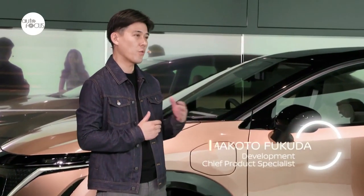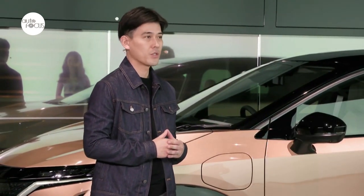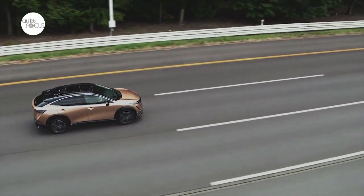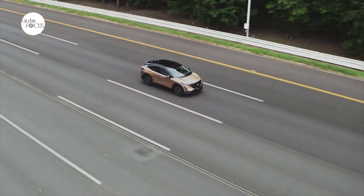So we like to offer this vehicle to as many customers as possible. So we prepared four variations. So two types of battery and then two types of drivetrain. In combination, we have in total four variations.